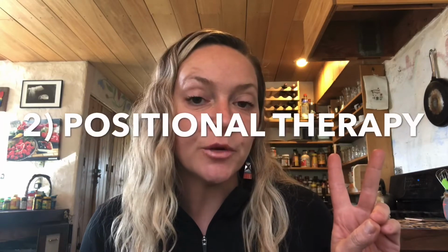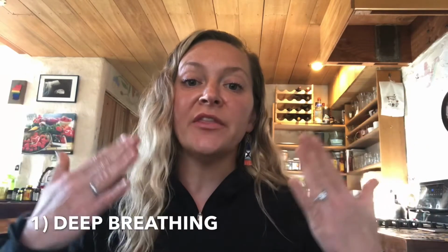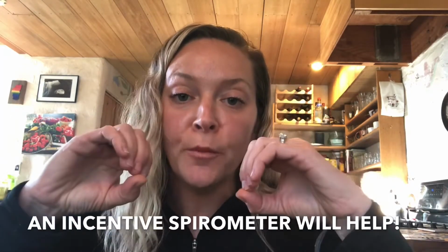1, breath work. 2, positional therapy. And 3, physical exercises. Deep breathing is extremely important, especially if you're sick with this virus, because when you take a breath in, the air goes into these little balloons. The balloons inflate full of air. These balloons will collapse if you're not doing deep breathing exercises, especially if they're full of mucus and fluid. Do deep breaths in so they don't collapse. They stay open and you can get better oxygen exchange.